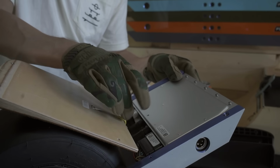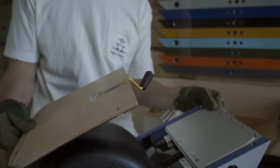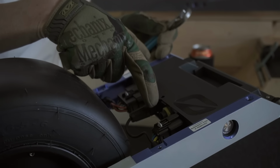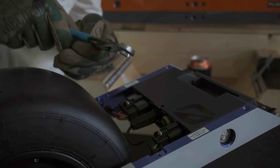Once it's unscrewed all the way, you want to pull it straight out. It should pop right out. Now flip that baby over, and it's time to remove the Hall sensor barrel plug. This is the exact same process as the foot pad barrel plug.